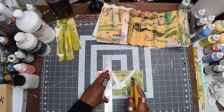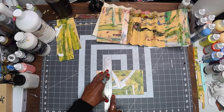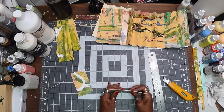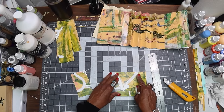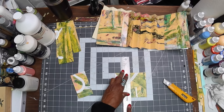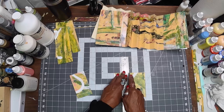Now I'm cutting through the sections. If you're using the X-Acto, don't try to get through all at one time. Just take your time and just keep on slicing until you get through. So that's one. And let's do another 2.5. And that's going to give us even sections. 2.5. Now, these pages can be put down.